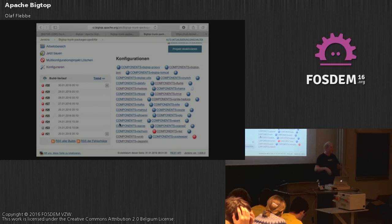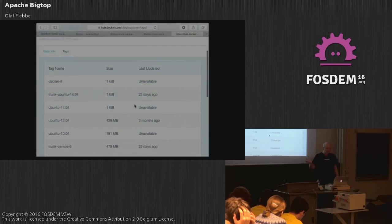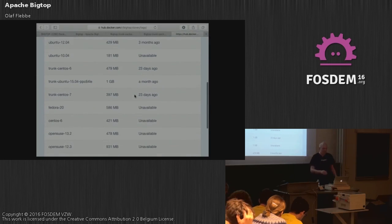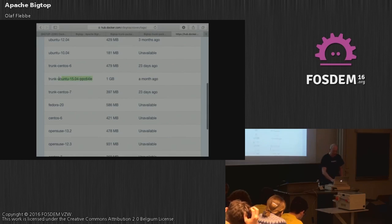And all the artifacts are built on Docker, and these Docker recipes, the build files, are open source, of course. And these are, for instance, the Docker Hub images we are pulling in order to compile. So you see here, that's for the different versions of operating systems. You see here the images, and here is even the image for the PowerPC. So that's what I wanted to talk about today.